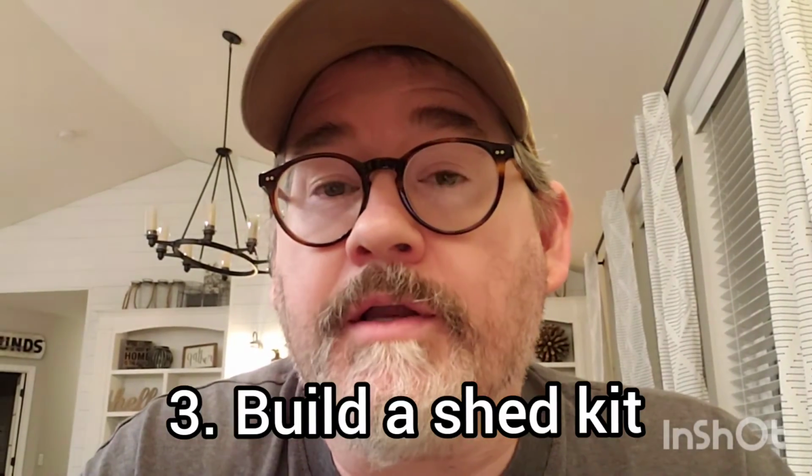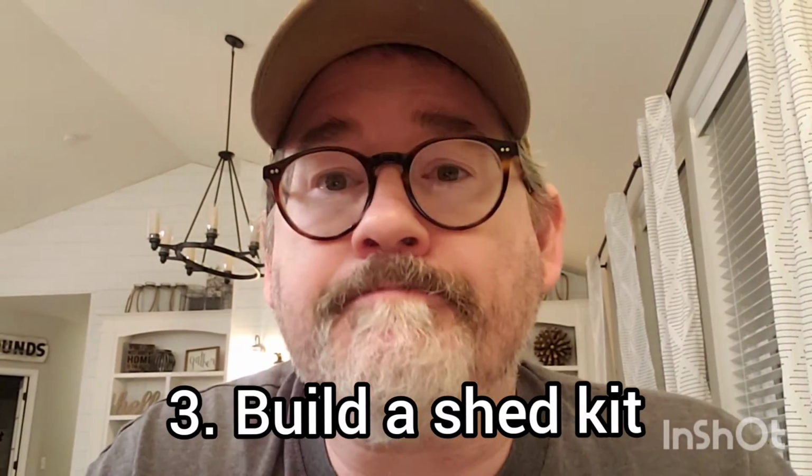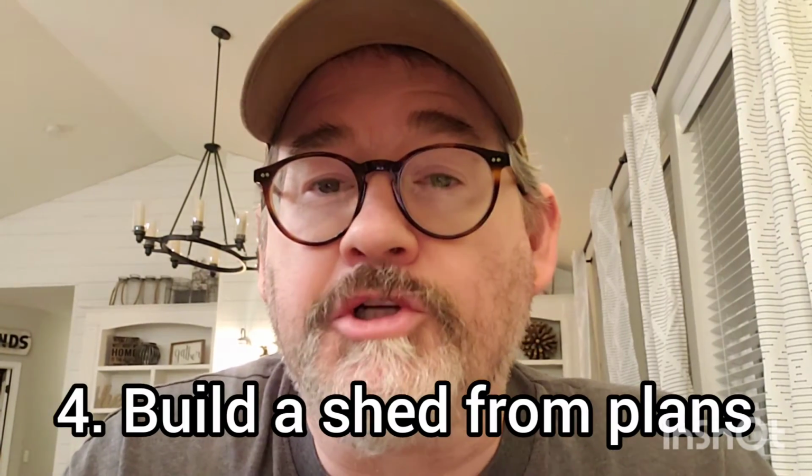The third way to get one is going to a Home Depot, a Lowe's, a Menards, or probably Amazon, and ordering a kit. And you'll bring the kit home and you will build it from that kit with the instructions. And the fourth way is to just build it yourself using traditional construction techniques, of your design or from a blueprint, building the shed with your own tools and doing all the work yourself.